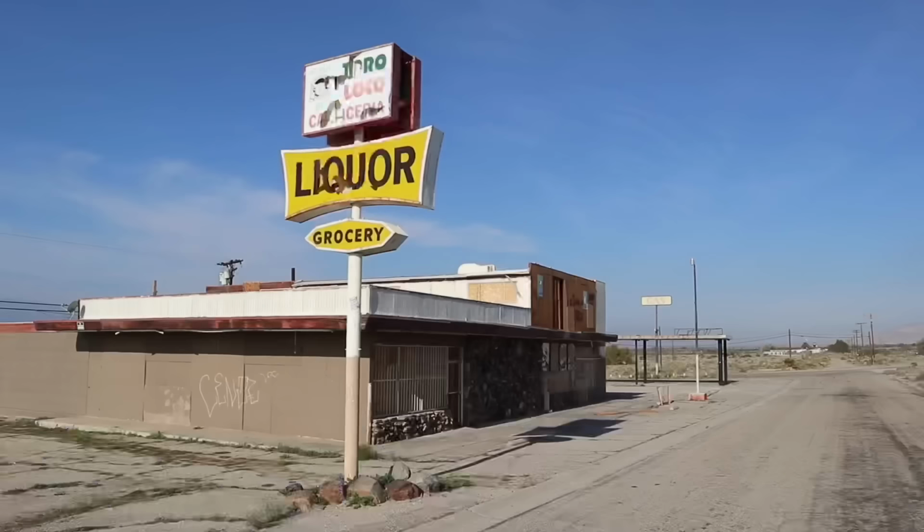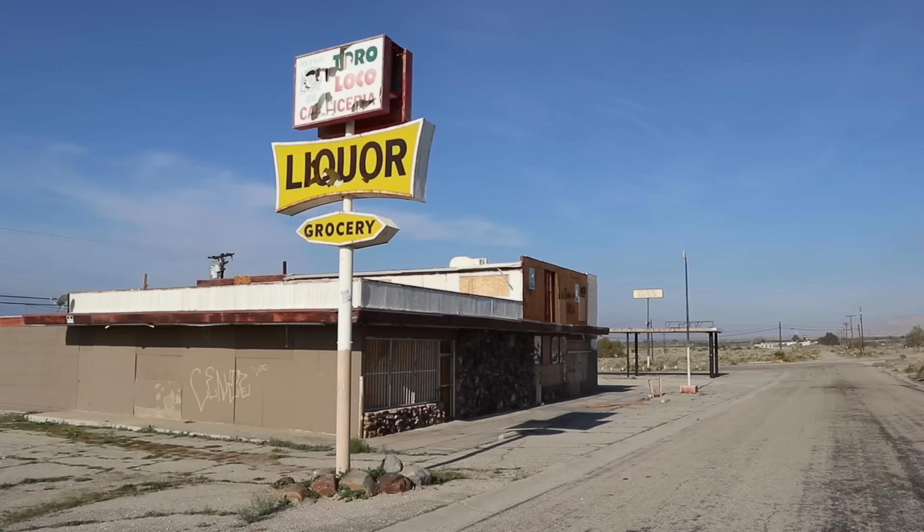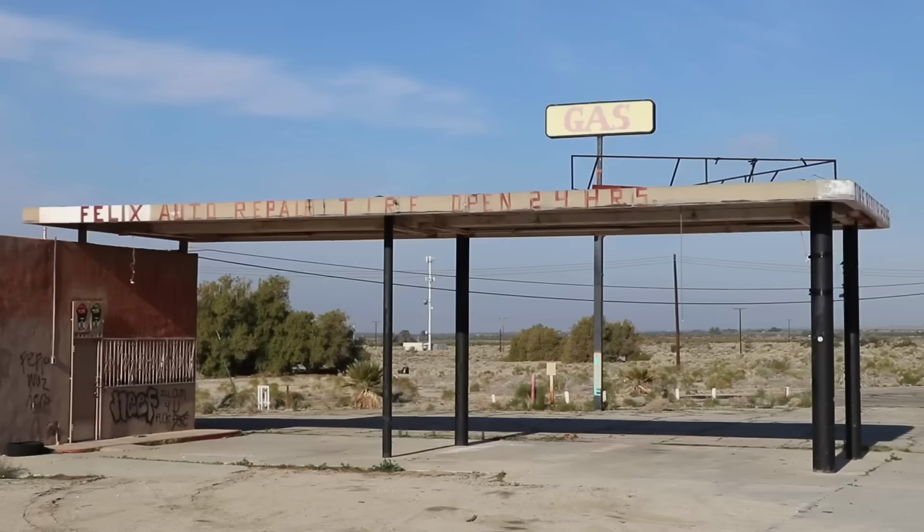Way off in the distance, underneath the gas sign, written on that awning says open 24 hours. That, this day and age, is not applicable. Felix Auto Repair is what it once was.